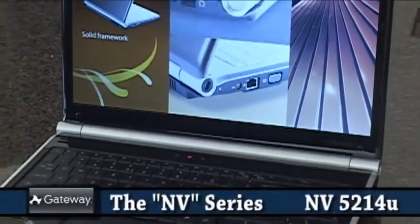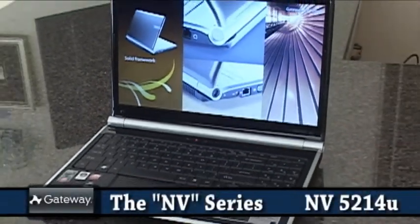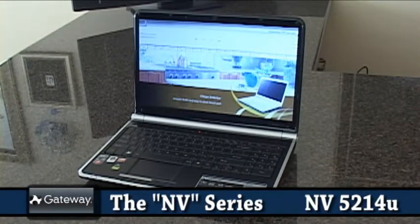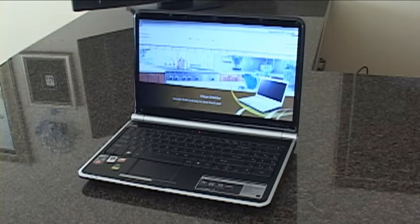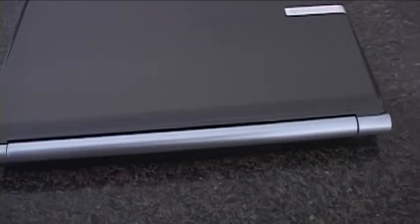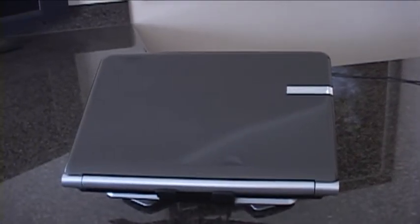It's an AMD CPU-powered notebook for those who don't want to pay a whole lot and yet don't want to sacrifice screen size, functionality, flexibility, or style. The NV5214u is one of the first entries in Gateway's new line of NV low-cost, mid-performance notebooks designed for back-to-school students, budget-conscious multimedia aficionados, and consumers with a balance of power and price in mind. It measures 14.6 inches wide by 9.8 inches deep by 1 inch thick and weighs 5.2 pounds, which for a 15-plus inch notebook is still quite svelte.